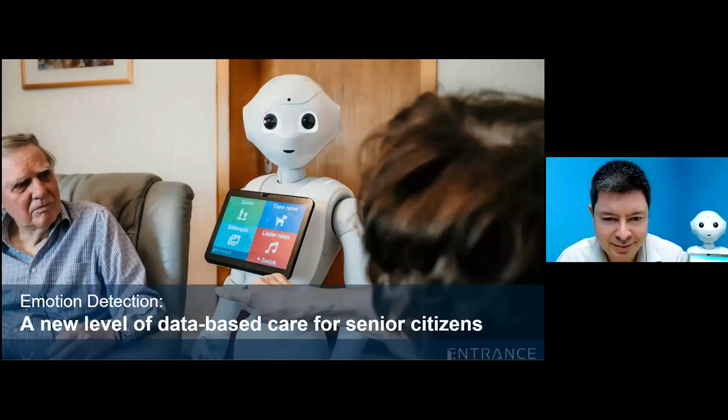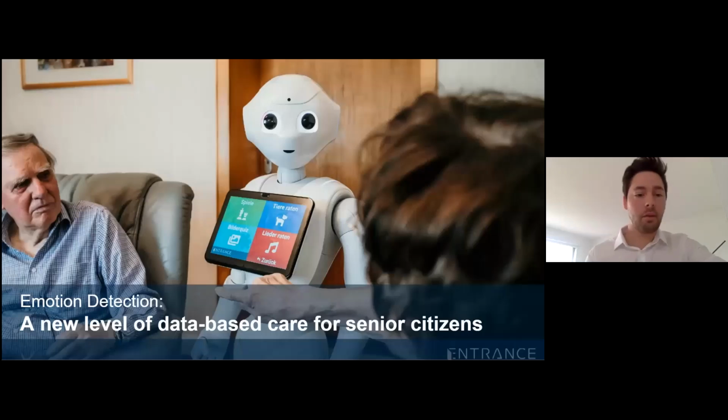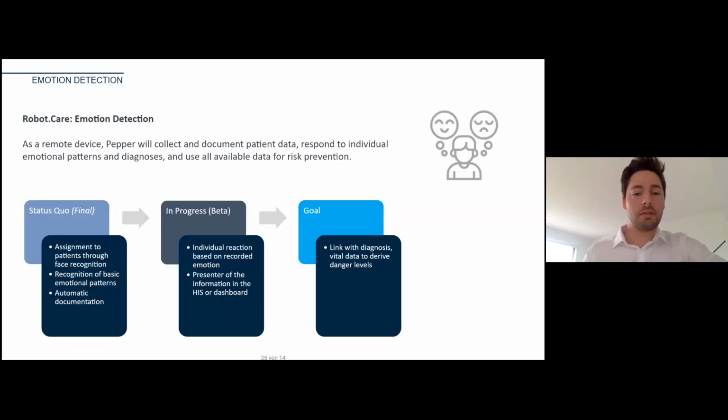So back to emotions. Here we have a big point, which is really important also to the platform Pepper in general. We are working on an improved emotion detection. For those who know Pepper, there is a very good basic level of emotion detection, if we smile or if you look perhaps angry. We are working on this to have an increased way of emotion detection.